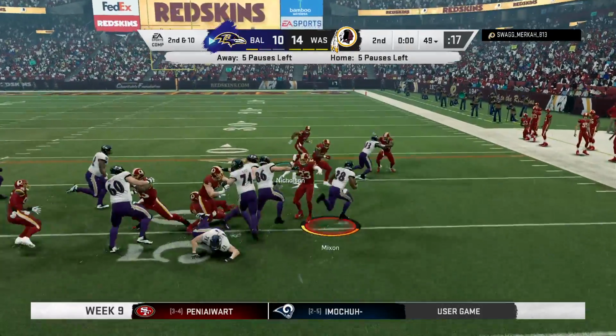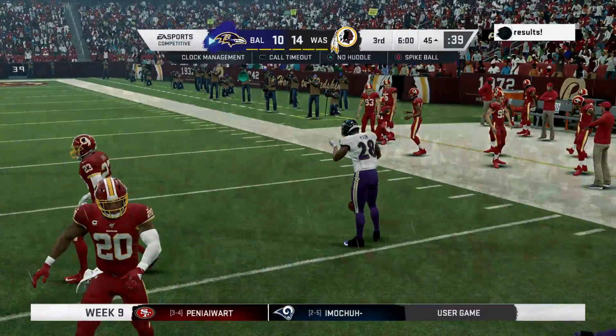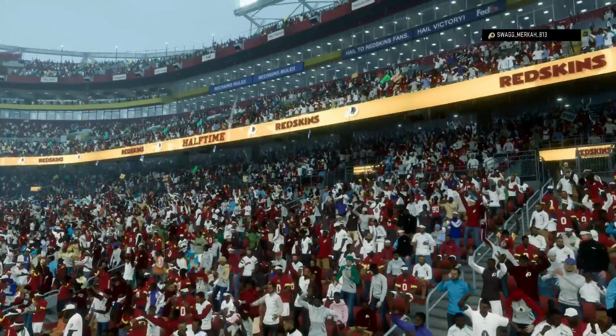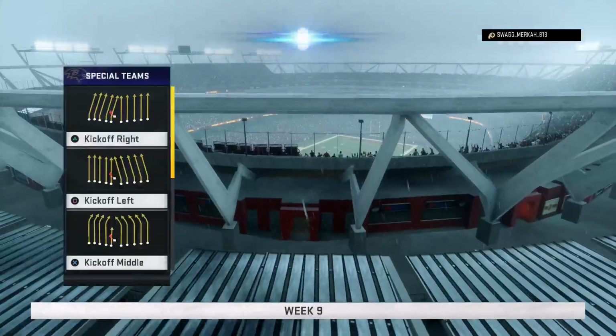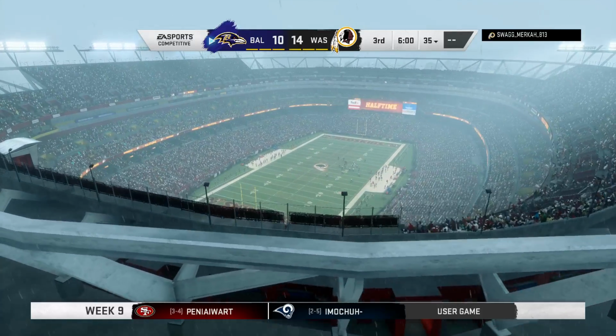Now it's Mixon running right. And he's got it across the midfield stripe and into Washington territory. So we've reached halftime here in a 4-point game. As we'll get you down the coast to Orlando for Jonathan Coachman at our EA Sports Halftime Report.